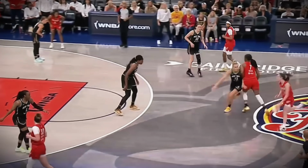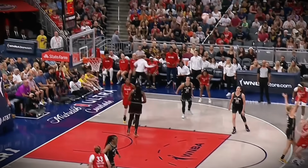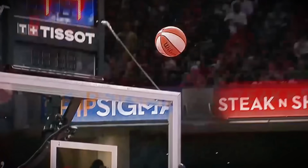Okay, 3 and some change left to play here in the first quarter. Caitlin Clark pulls it back, knocks it down. And you gotta be careful when you're going at Stewart. And how about this for another creation of her shot?